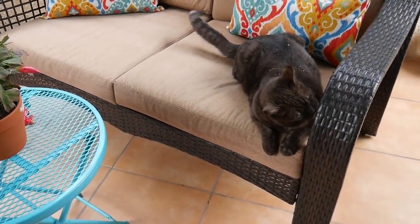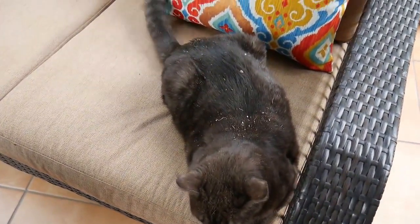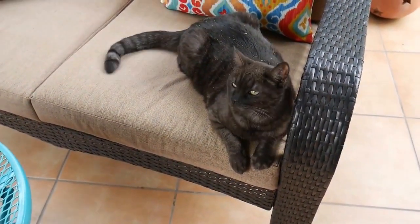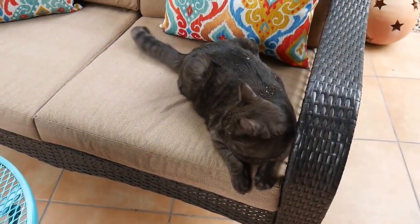Oh, and here Riley Cat has come to join us. As you can see, he's all covered in schmutz because he's been playing in the garden. Well, it's a beautiful day to play in the garden, so have fun.